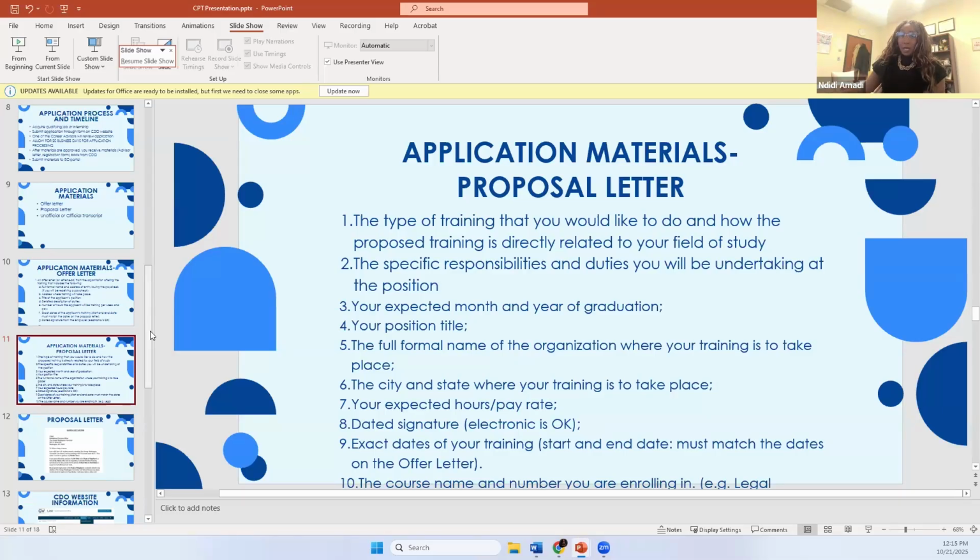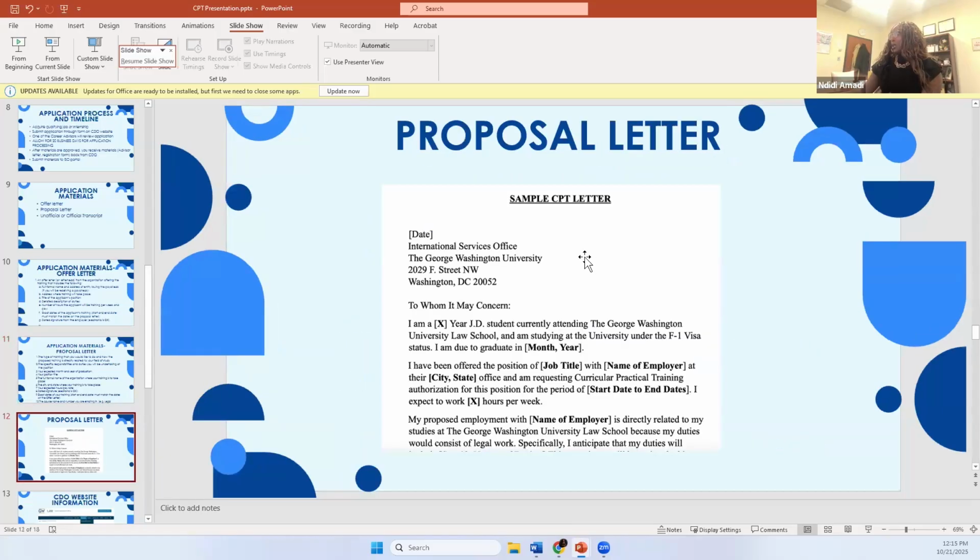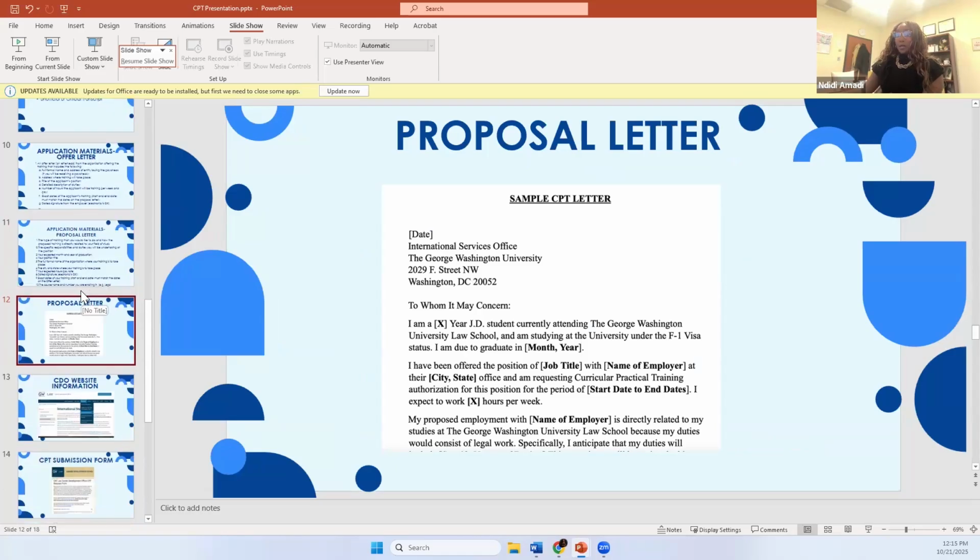And that will go in your proposal letter. We also have sample proposal letters in core as well. And I have a shot. This is not the full letter, but this is just what it looks like. And this is found in core.